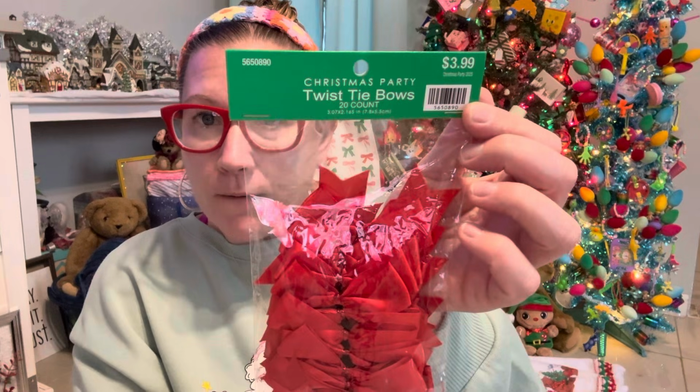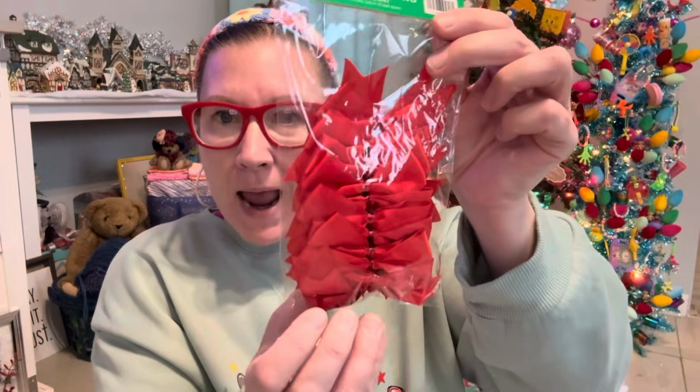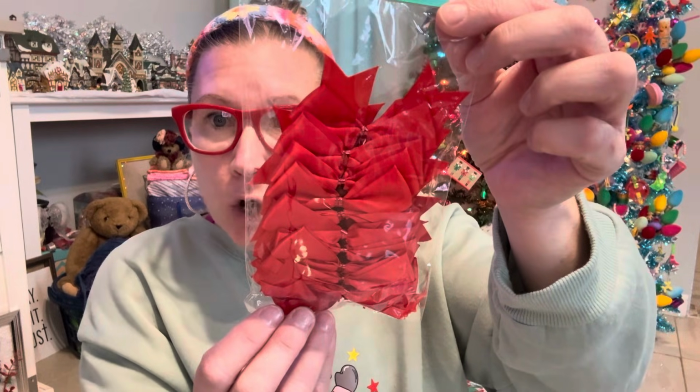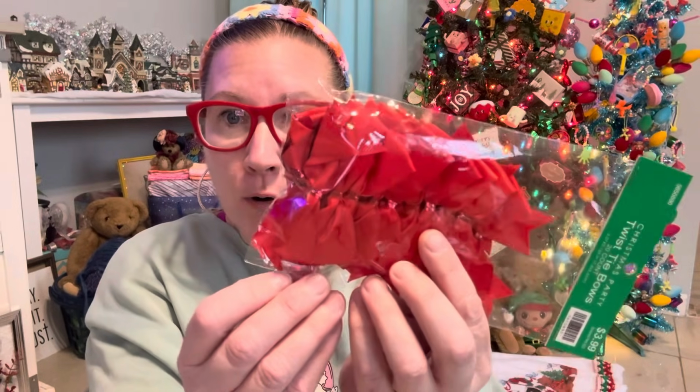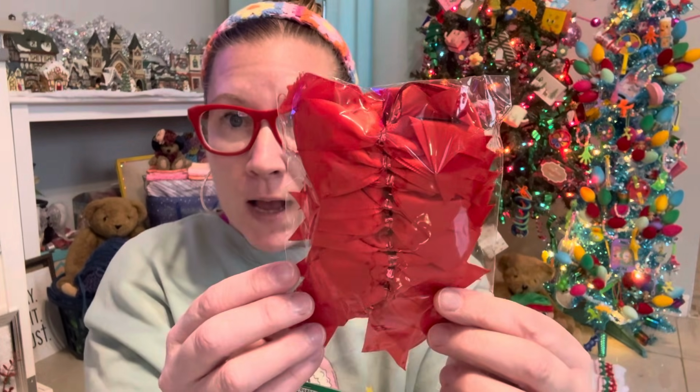Oh, look at these bows, how beautiful and bright and red they are. This is $3.99 with 50% off of that price. This is twist tie bows in a 20 count, a whole 20 count. For the snowmen and the snow girls that I make, I'm going to put a bow tie around the boy's neck, and I'm going to put a bow right up in the girl's hair. They're nice, big, prominent, beautiful bows. They're going to be blingy and eccentric, just like me. So I picked that up, and it made me very happy.